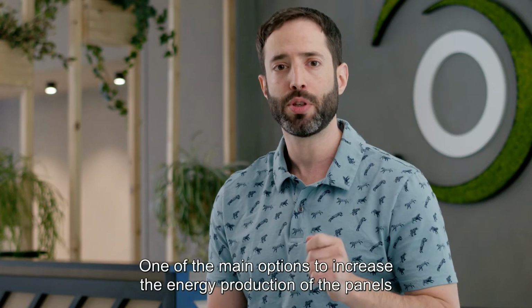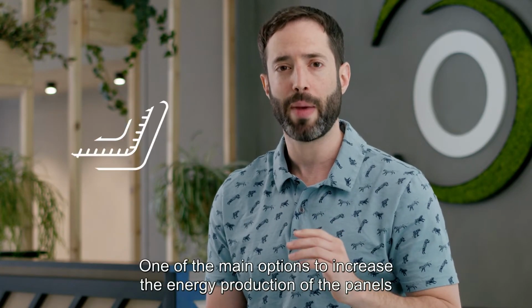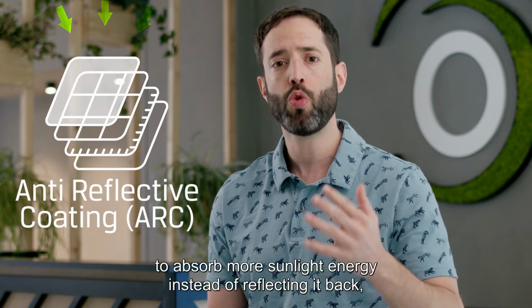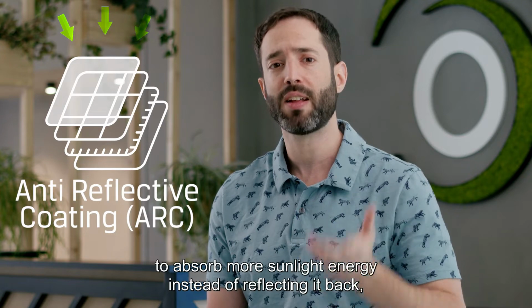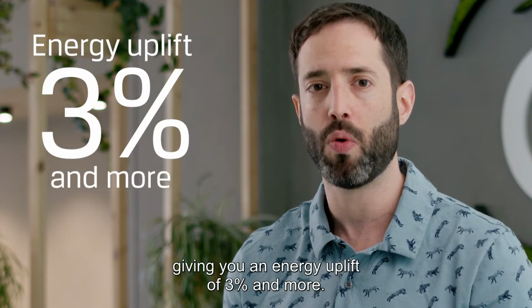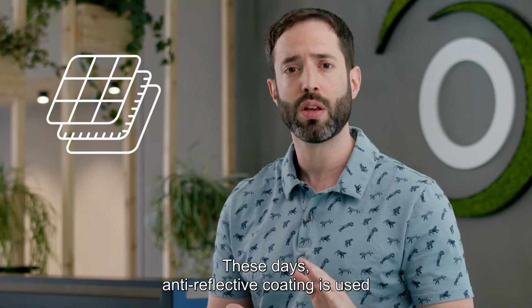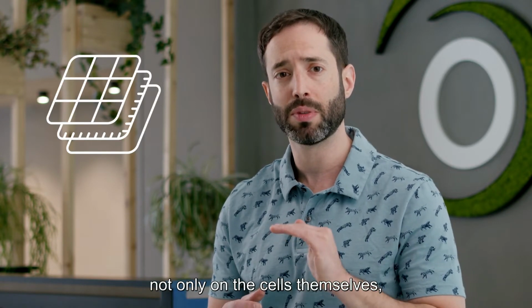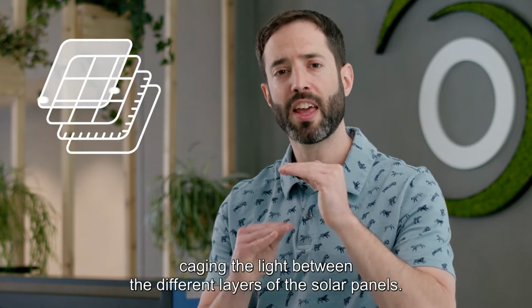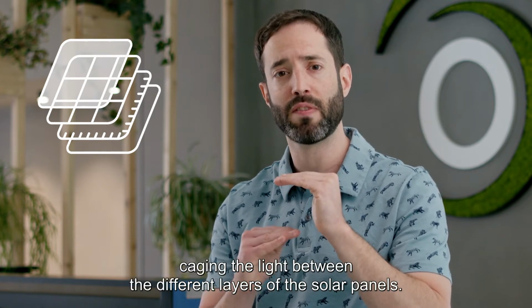One of the main options to increase the energy production of the panels is the anti-reflective coating, spread along the panel to absorb more sunlight energy instead of reflecting it back, giving you an energy uplift of 3% and more. These days, anti-reflective coating is used not only on the cells themselves, but on the top of the glass surface, the superstrate as well, caging the light between the different layers of the solar panels.